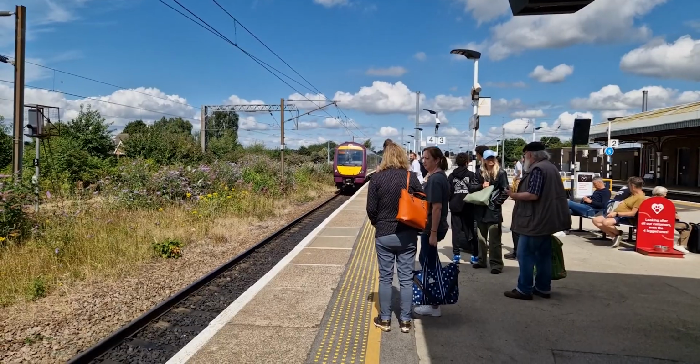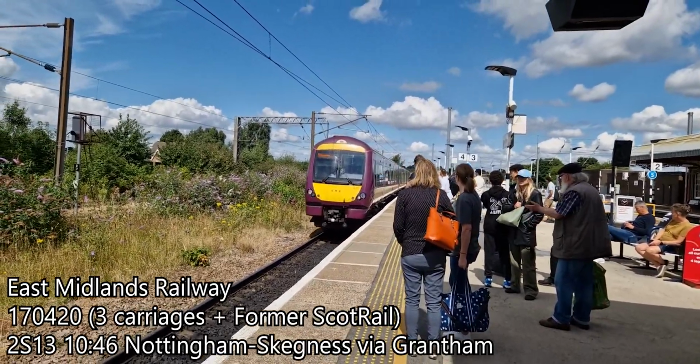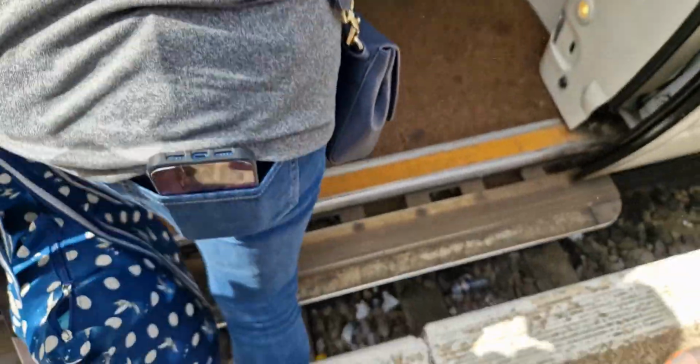There's a lot of people standing here as we speak, so we'll wait for the train. I'll try and find the correct spot standing and I hope we're not going to get squished in by people trying to squeeze on this train. So, if you're ready, let's do this. Here's our train. It's a Turbo Star 170420. It's 3 carriages, so it's going to get very, very busy. Just try and get a seat.